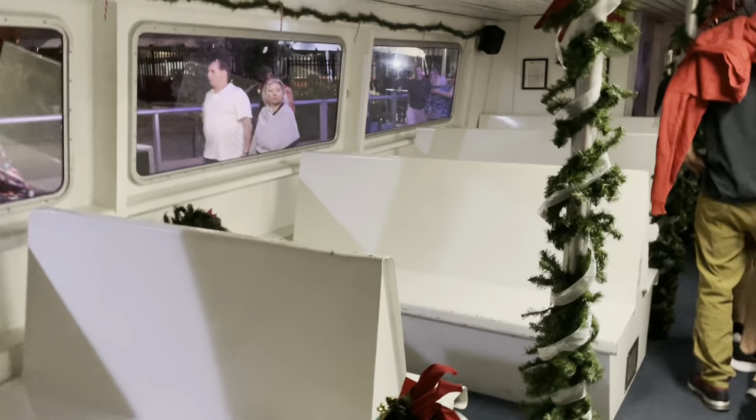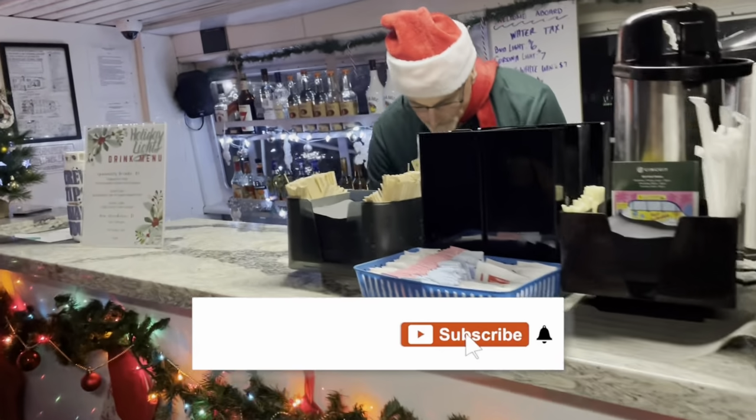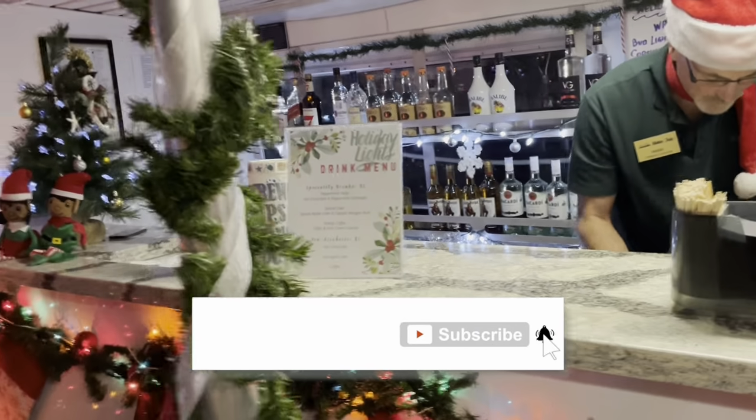There are seats on the top of the boat and lower, and there is also a bar to get your drinks on the lower floor of the boat.